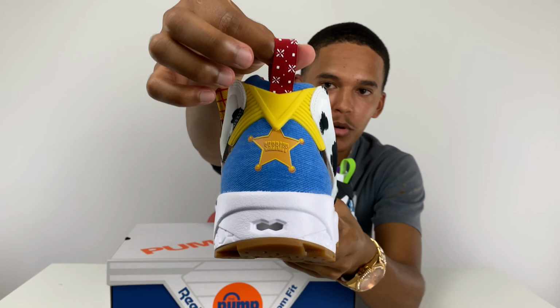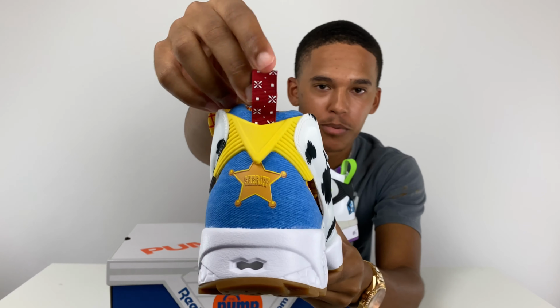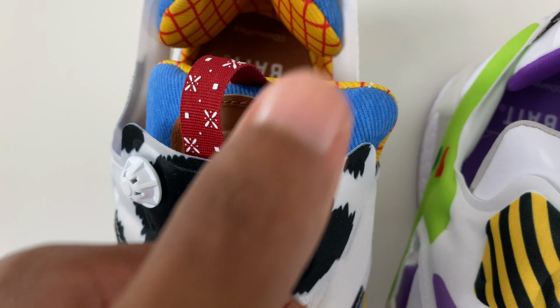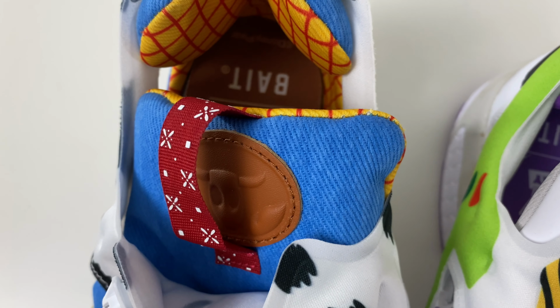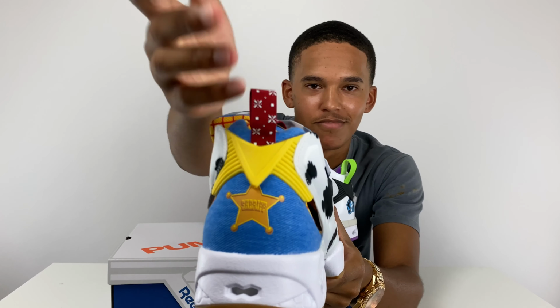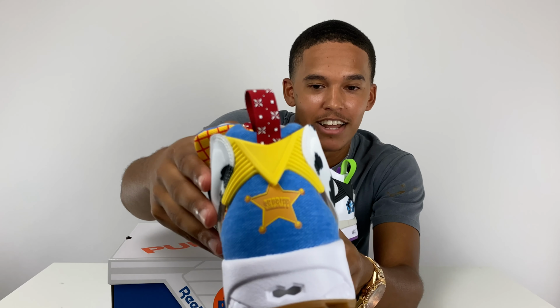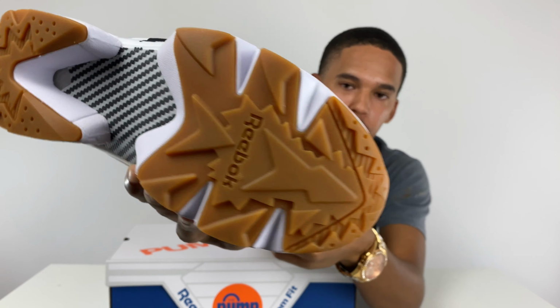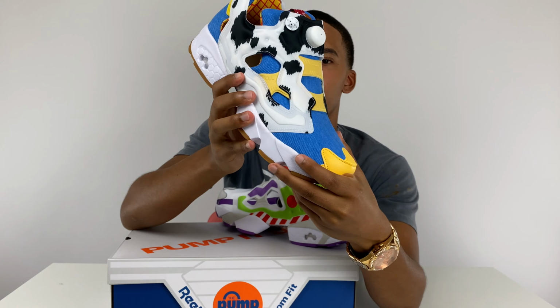And then the pull tab, the front and back pull tabs represent Woody's little bandana that he wears around his neck. We have the same logo that's on Woody's belt buckle. Ridiculous detail. They got everything down to the T. Bottom is just the gum outsole. Super duper clean. Just really complements the right shoe very well.